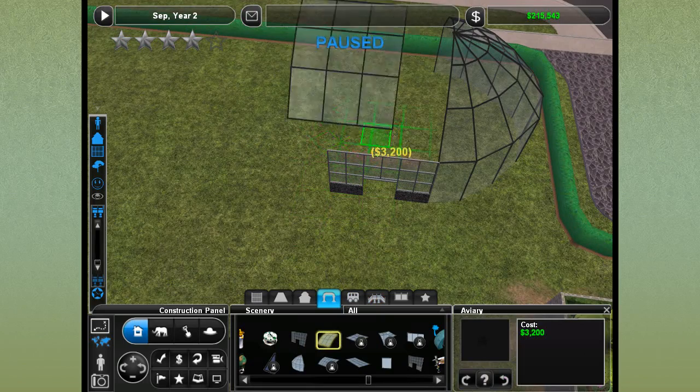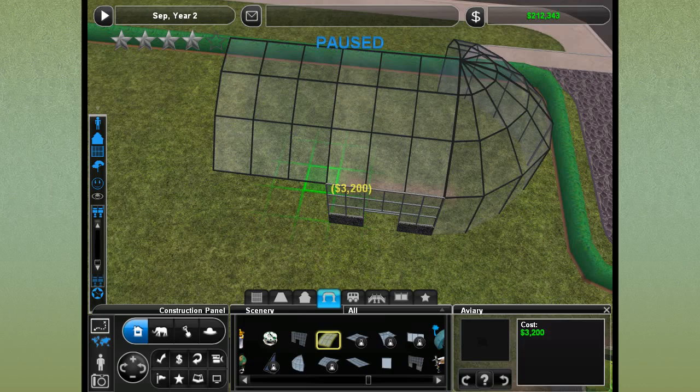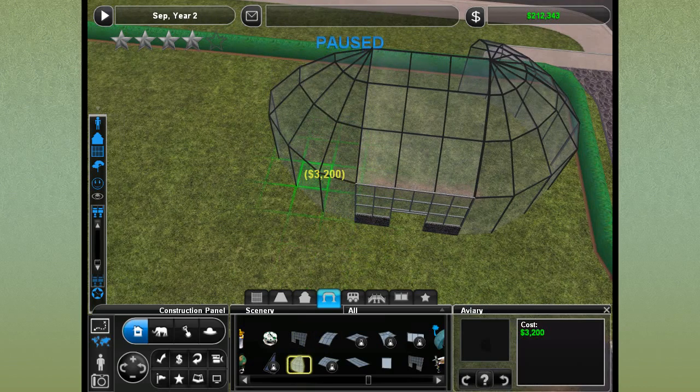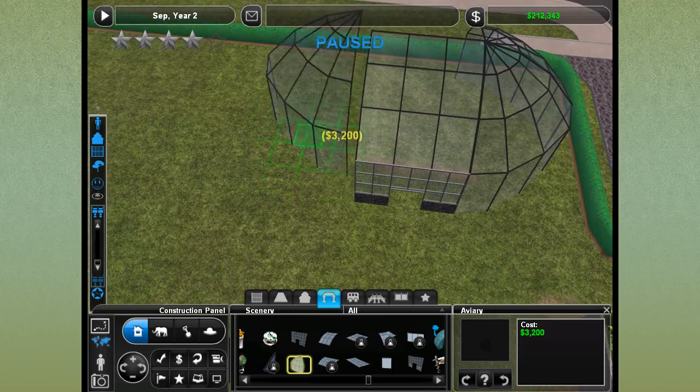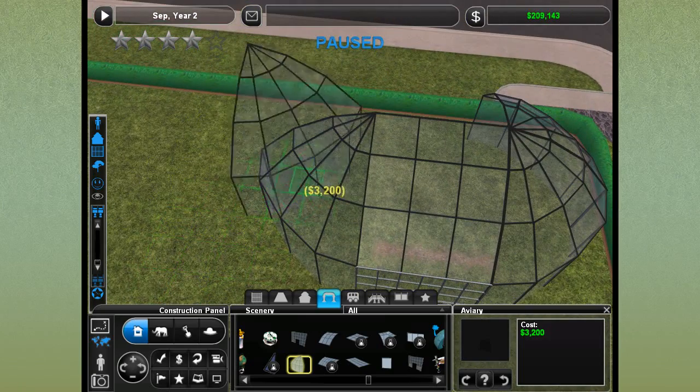So let's see. Yeah, there we go. This isn't gonna be too hard, I think. I hope. How big do we need to make it? Is this gonna be big enough if they can walk around a little bit? Gotta think about this for a second. I think that should be big enough for the macaws. Yeah, because they're gonna have lots of trees and things too.